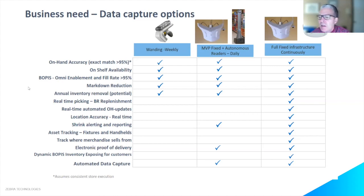Now we can take a look at other value props in terms of the shrink detection, the alerting, so coming in both inbound and outbound, and tracking other more, let's say, real-time events. And then, of course, the right-hand column, where you have a full reader infrastructure, in the back room and the apparel pad, or over certain sections of the front store and at the POS checkout lanes. Now there's significantly more value prop. Now, again, you talk more about being able to have a breadcrumb trail of how items traveled through the store or out of the store. So there's a lot of interesting insights that can be gained.